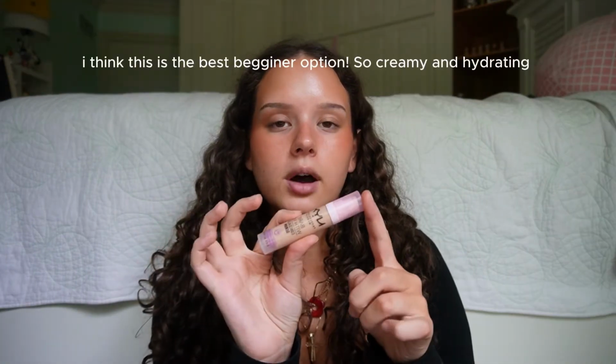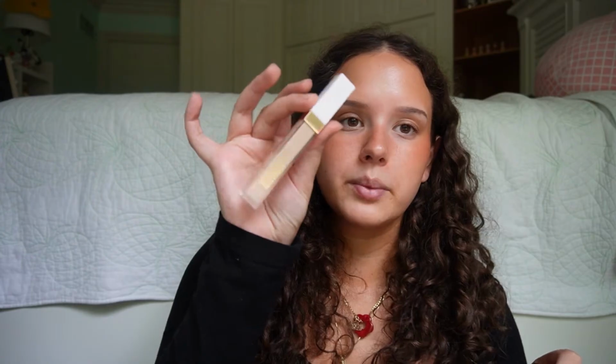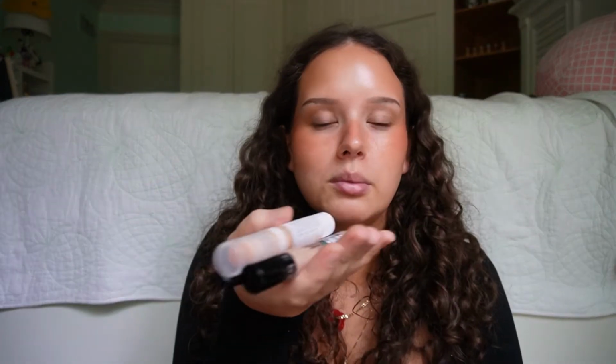I'd say this has medium coverage, natural to a dewy finish. I really, really like this one, especially if you're just starting out. I think you would love this under the eyes and on the face. If you want something more like this first one I mentioned that's gonna dry down and not crease at all, the NYX Can't Stop Won't Stop is such an underrated formula. Put this on, blend it, it is not creasing at all. It's not moving. None of these are my shade. I bought them in the winter and have gotten darker since then.